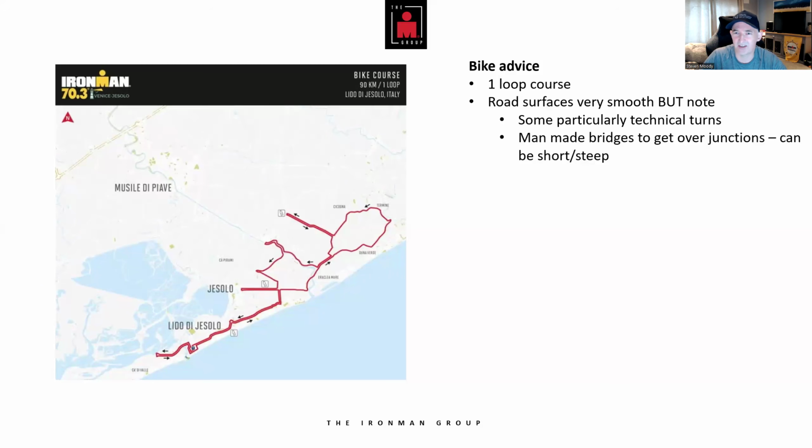There's some other nuances, as I said. There are these little man-made bridges that they go over junctions. They can be short and sharp, so do be aware of them. So whilst the whole thing is pancake flat, you do get these little bumps, shall we call it, the odd time in the course. So just be ready for them. And again, come off the bars, slow down, brake, just put a bit of power down and power over them. They're not going to burn your legs, they're not going to burn any matches, but just don't try to go at them 100 miles an hour on the aero bars. That's how some people came a cropper.